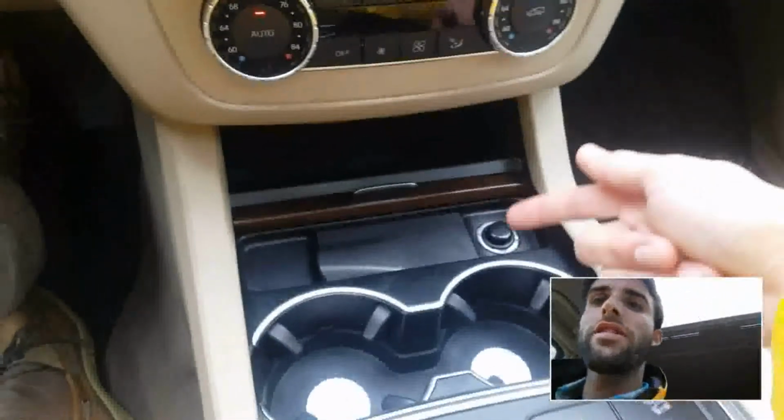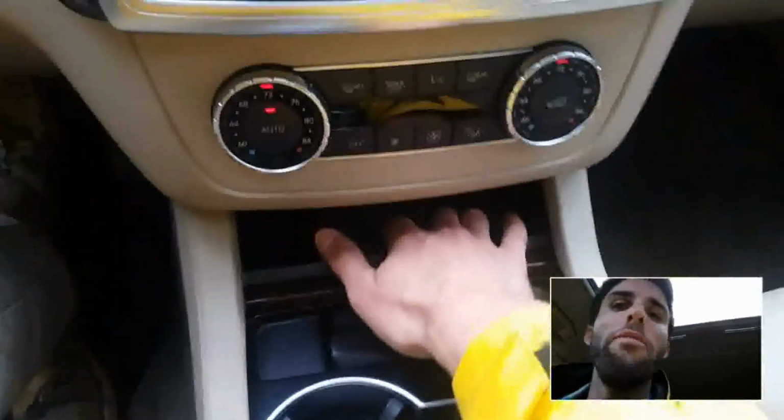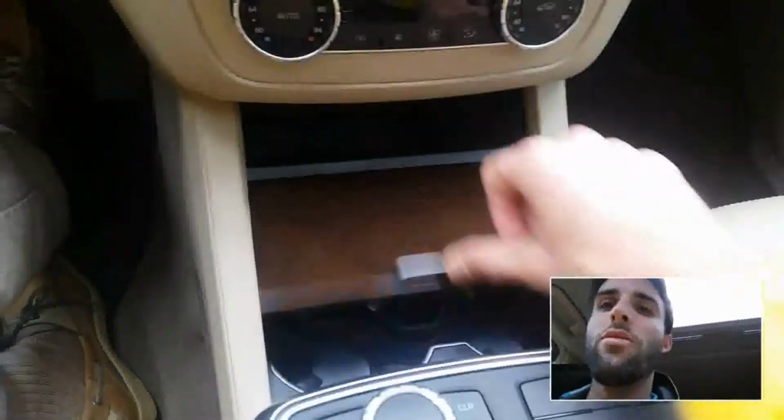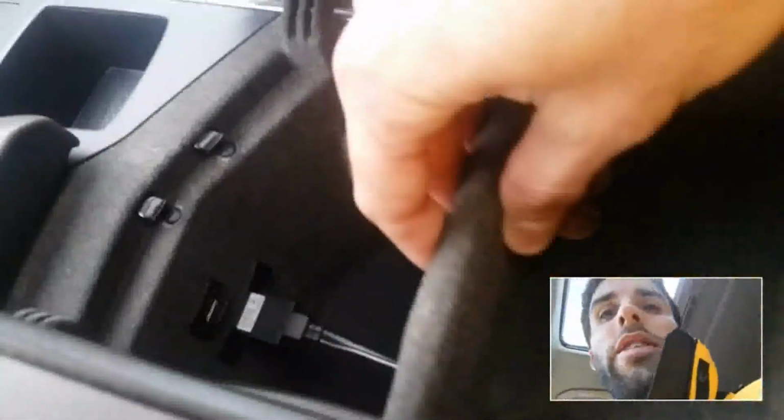Cup holders here, cigarette lighter. There is a little cubby under here, just if you wanted to put maybe a second pair of sunglasses or something, and this can also be covered with a nice wood-looking cover. Pull that up to access the center console bin. You get a little pull-out, like a little change tray here.